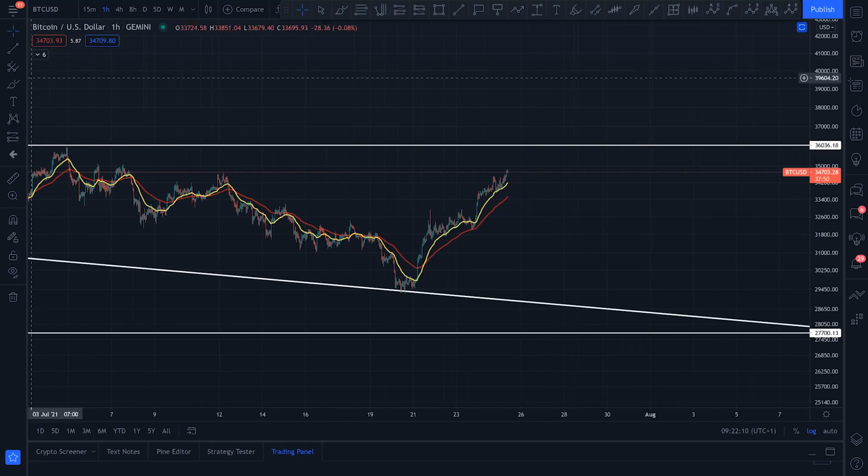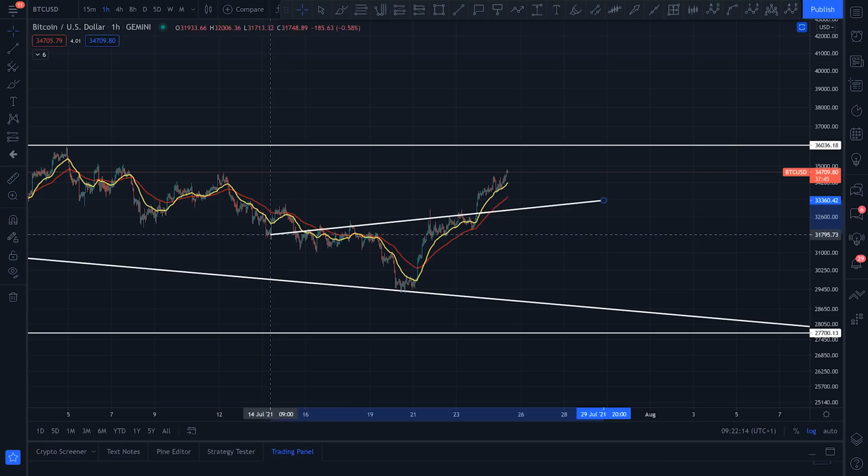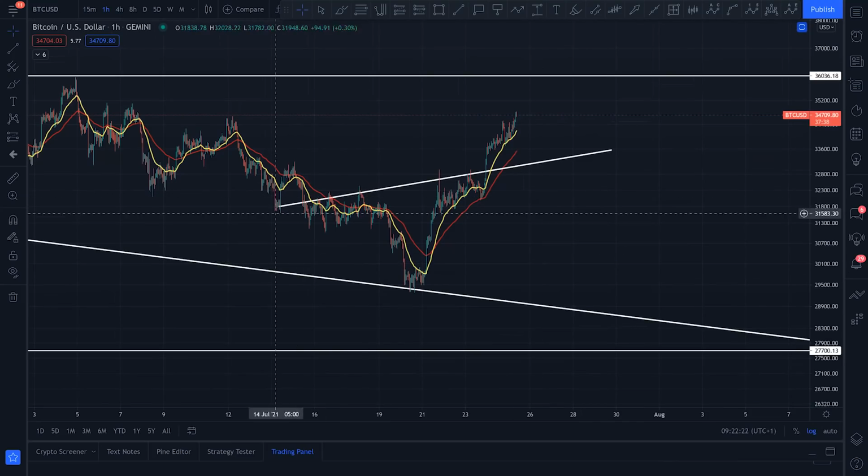So right now you can see Bitcoin is breaking out. There is a little bit of a pattern here, an inverse head and shoulders. It's not pretty, but you do have a level of resistance which Bitcoin has broken, and you do have a destination from this particular pattern. It's an inverse head and shoulders. It's a bullish pattern.